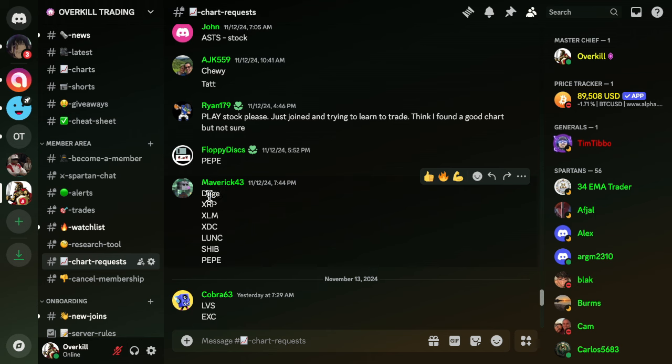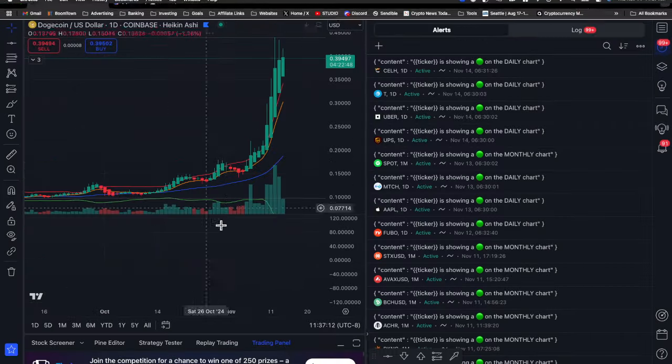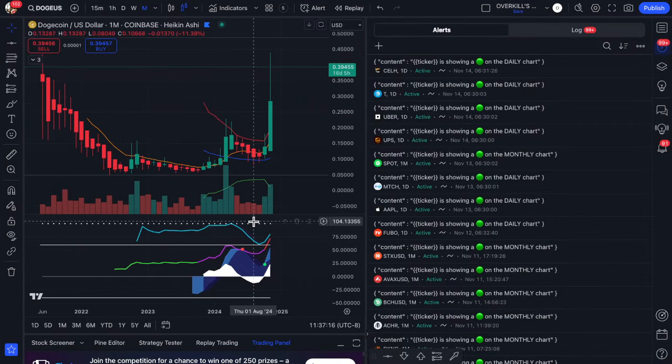Here's Maverick 43 requesting Doge. This one's sitting right at 39 cents. We called the green monthly dot out in October at around 11 cents. 12 cents is when the monthly was called out. This thing is now up to 40 cents. That is over a 300% move off of the monthly dot.